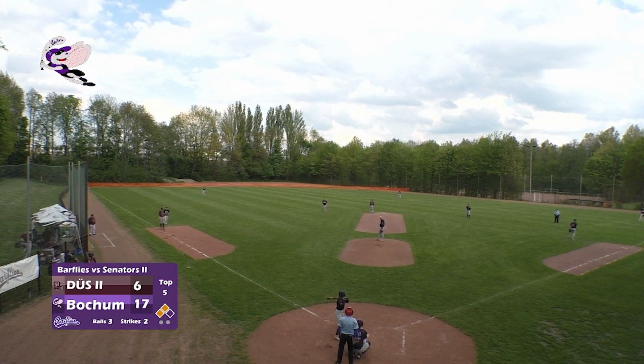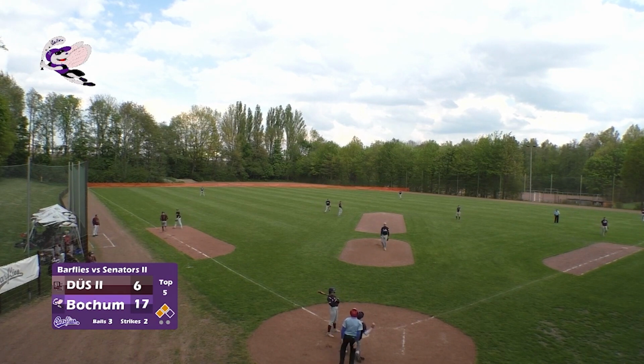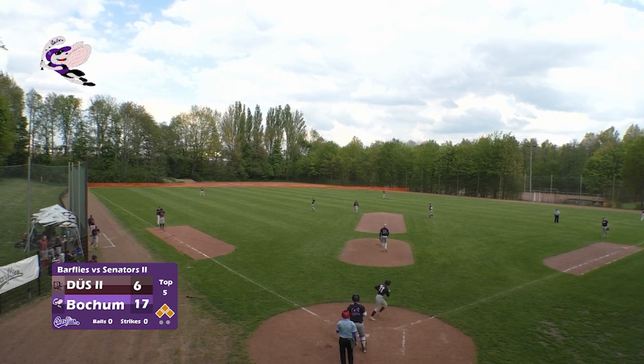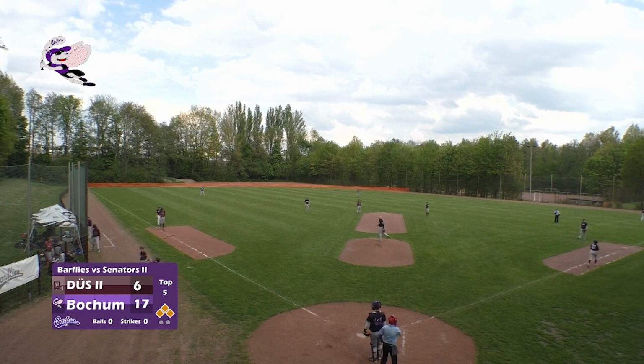That was a close pick, and I think Pat thought he had it, but from way across the diamond, hard to make that play, make that call. So loads up the bases.